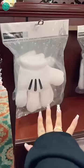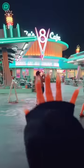Can't decide. I think I'm gonna go with Snow White. Yeah. Two of these. Popcorn. These are all gifts, by the way. I forgot to mention. I'm trying to convince myself not to get these. Mint julep. A beignet. Rode a bunch of rides, but I forgot to film.